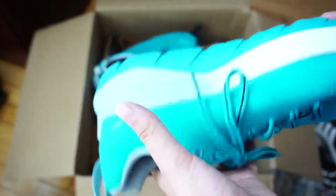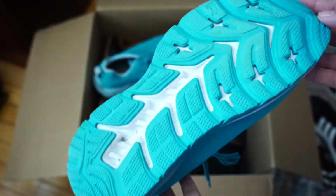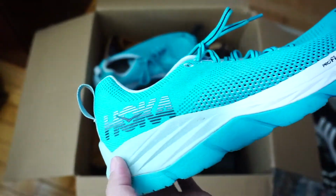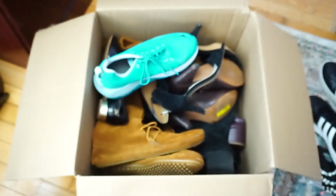This is a pair of Hoka running shoes. They are nice. These are in really good condition. Maybe a little bit of wear here, but overall really good shape. I'm not really sure how much these go for, but they look to be in good condition.